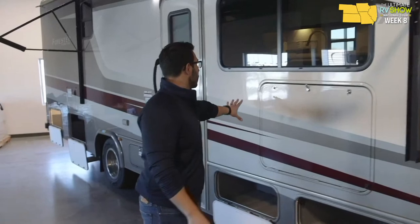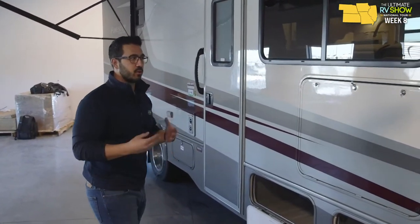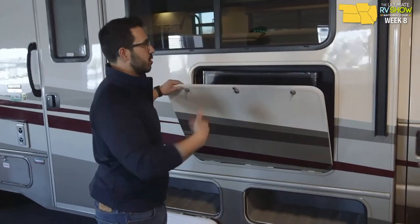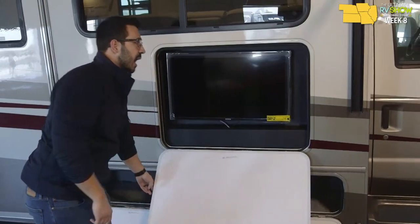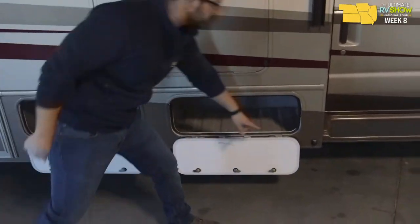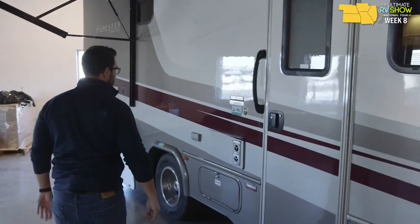Another huge factor that will help with that is full body paint, folks. Beautiful paint scheme on here. You don't have to worry about graphics or anything peeling off. All full body paint. Your coach will look the same in 15 years as it does right now. It'll be absolutely gorgeous. Outside TV right there if you want to watch TV. Storage galore. You'll also notice your cameras. This one has side-mounted cameras, so you can flip on the blinker and be able to see right down the side.